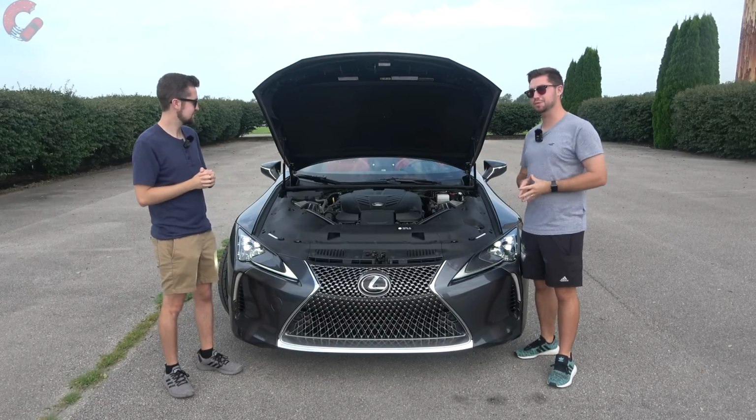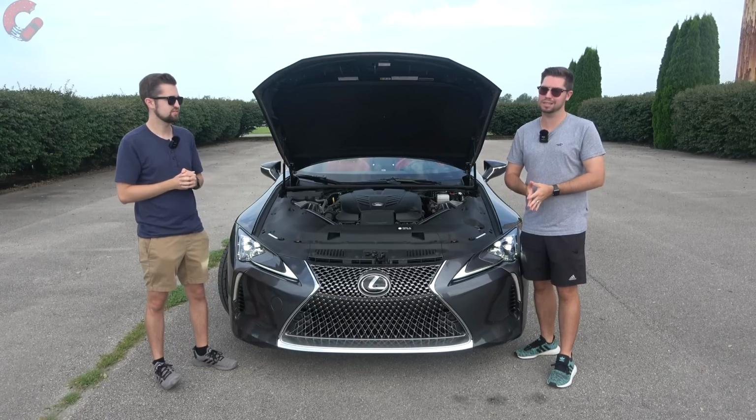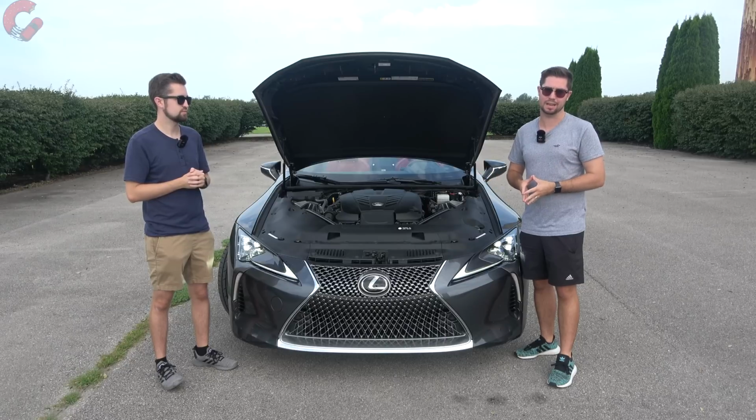As far as the transmission, it's a 10-speed automatic. As far as the fuel economy, 18 miles a gallon combined. Rear drive is your only drive option. And then as far as the 0 to 60, it's about 4.6 seconds.